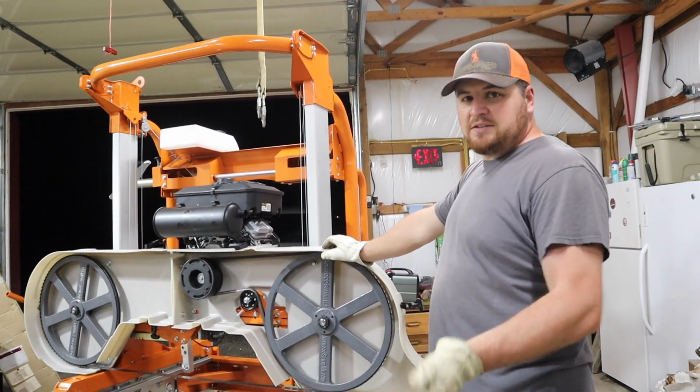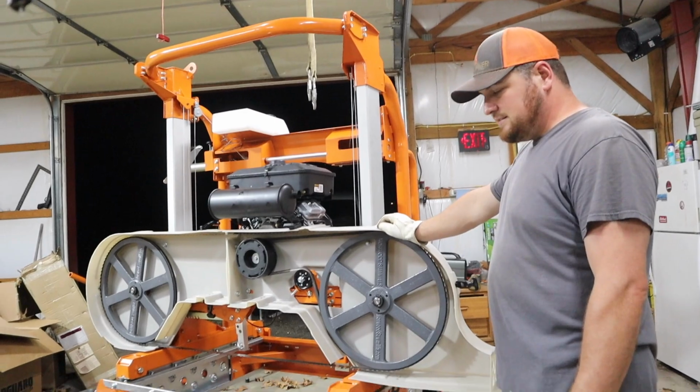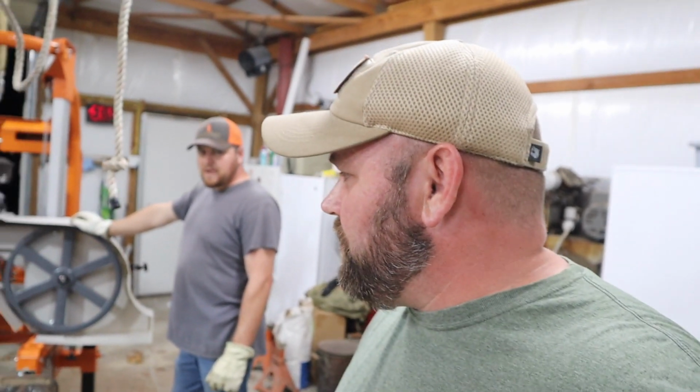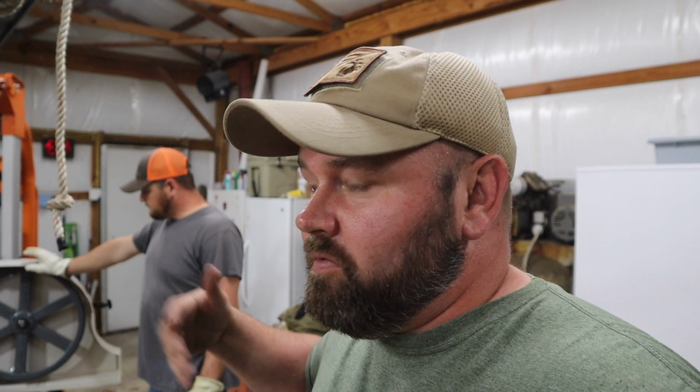This is top of the line. This is not your cookie cutter sawmill, I promise you that. No, not at all. This thing, it's a job. There's no doubt about it. We've been at it for 2 days now, and we still got a lot to do. I don't know if I told you guys earlier in the video, we are missing the tongue, the hitch part of it. It's back ordered, which we thought we had it. We didn't realize it was back ordered.